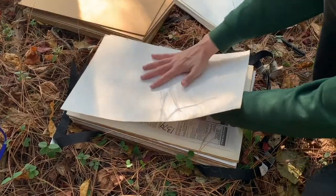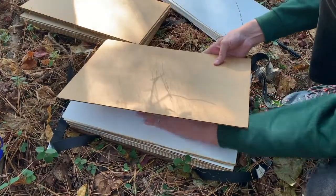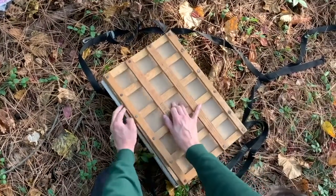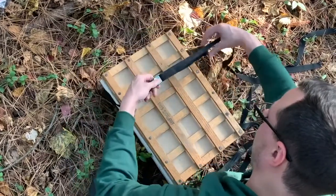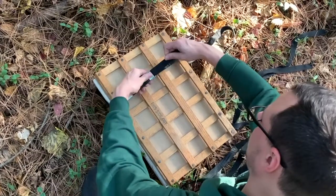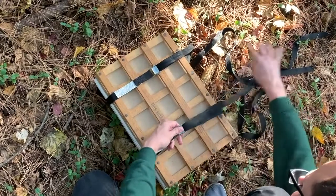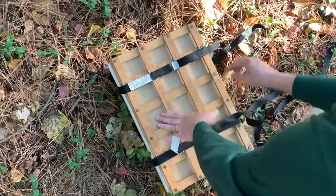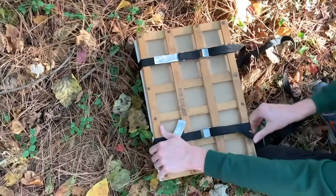Keeping it flat, I'm going to add a piece of blotter paper to help with absorption, and then a cardboard plank. At this point, after I've collected a couple, or a couple dozen even, I'll go ahead and close off the press. So I'll add my wooden frame, and then make sure that my straps are correctly positioned. And then I'll start to tighten those down. The idea here is to add as much pressure as possible so that the plant is able to dry and become a preserved plant specimen.